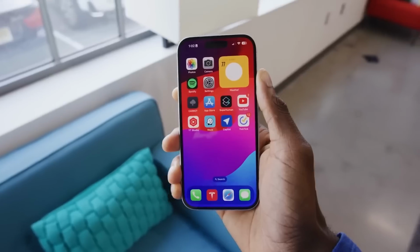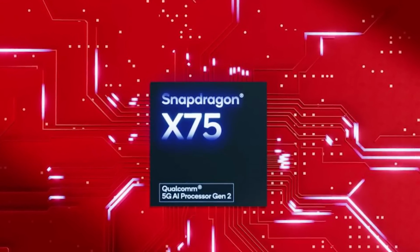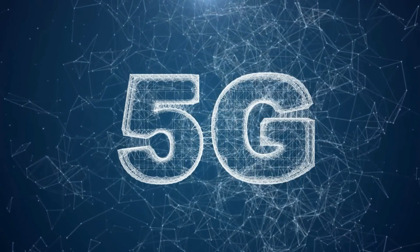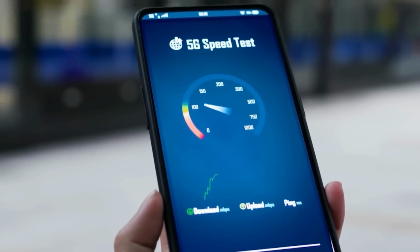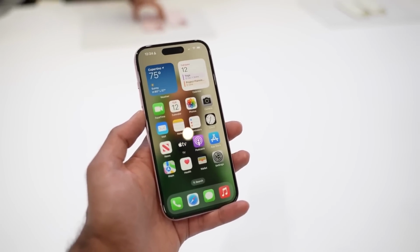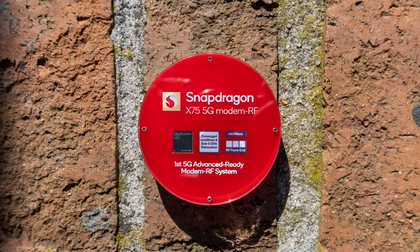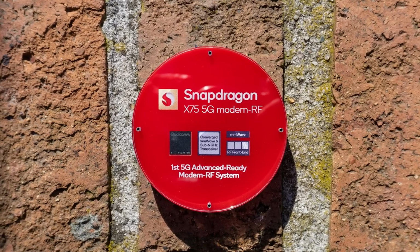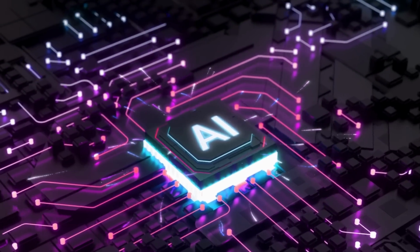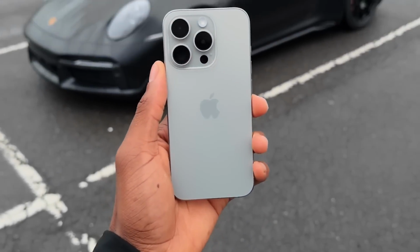Now let's talk about staying connected. The iPhone 16 Pro Max is expected to use the Qualcomm Snapdragon X75 modem, which is a pretty big deal. This new modem supports what's being called 5G Advanced, which is essentially the next evolution of 5G technology. What does this mean in practice? Well, you're looking at faster speeds, more reliable connections, and better efficiency. The X75 is designed to be smarter about how it uses 5G, leveraging AI and machine learning to optimize your connection. It's also more compact and power efficient than previous models, which, again, could help with battery life.